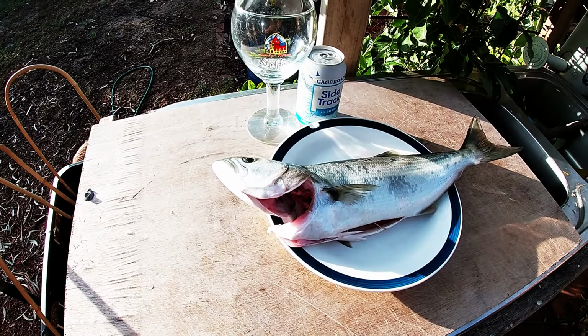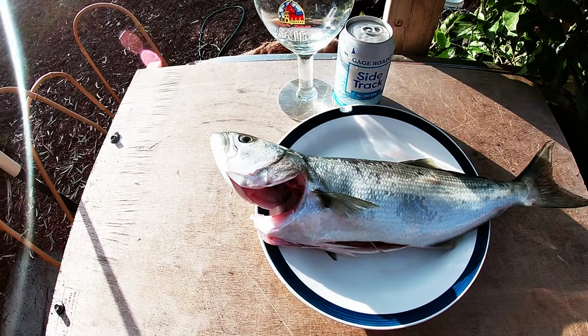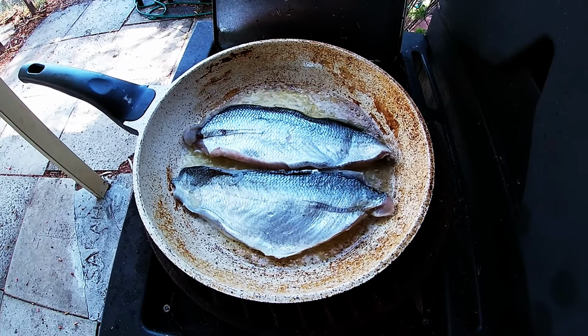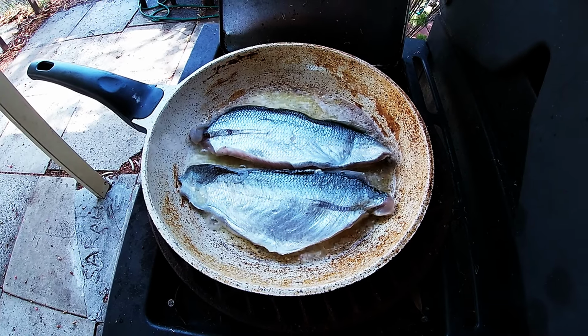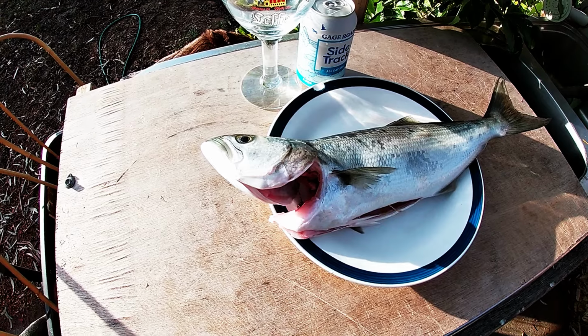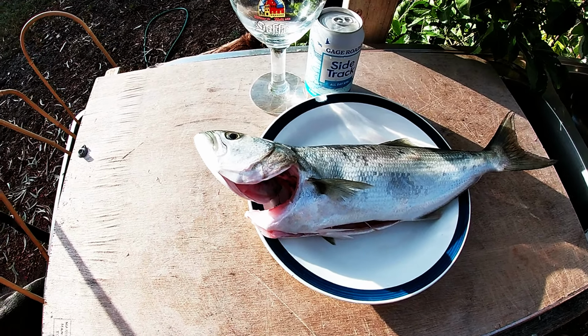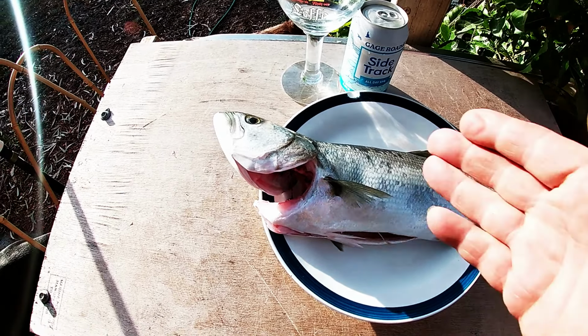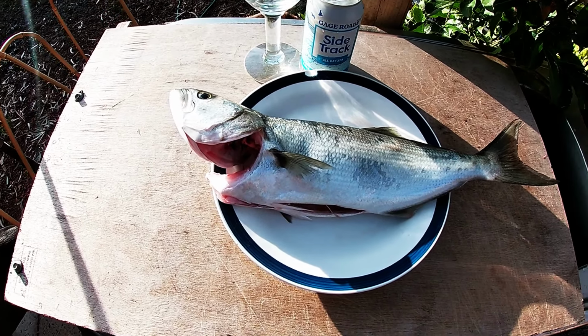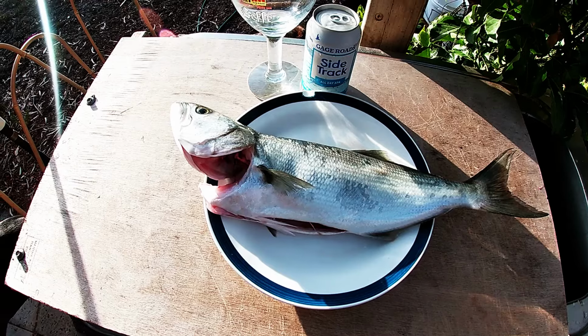Well, here's our beautiful tailor. It's the next day now, later in the afternoon, and it's time to cook. I had the other tailor for breakfast, so it's a big tailor day for me. Breakfast and dinner. But anyway, it's time to get into this one, and all I'm going to do is score it, cut it three times, oil, salt, pepper, maybe a bit of onion powder, and on the grill.